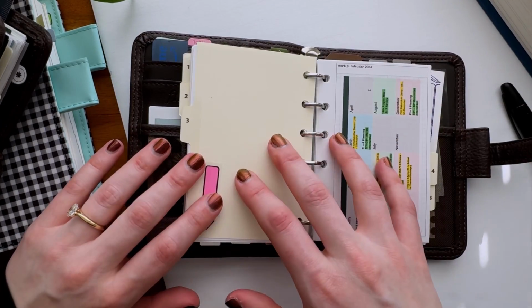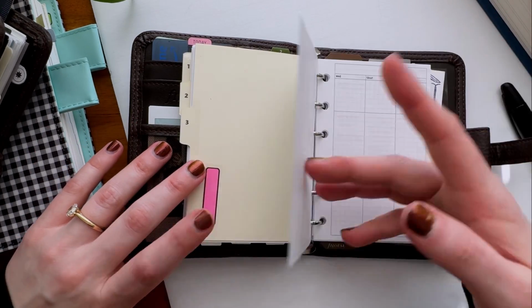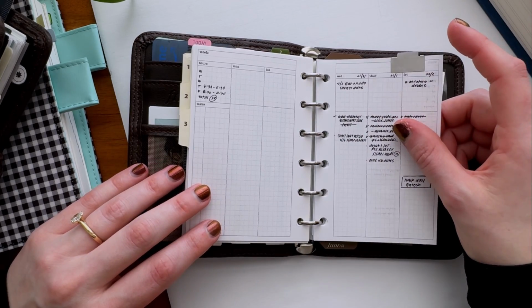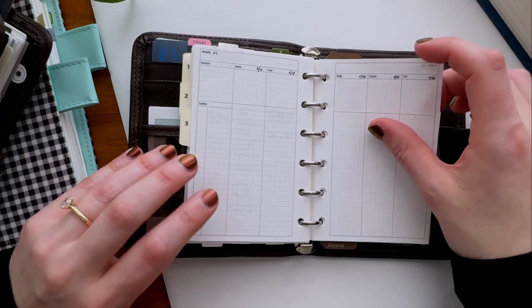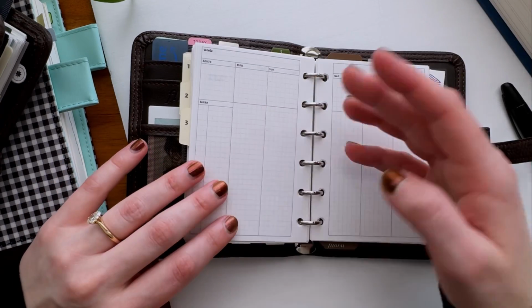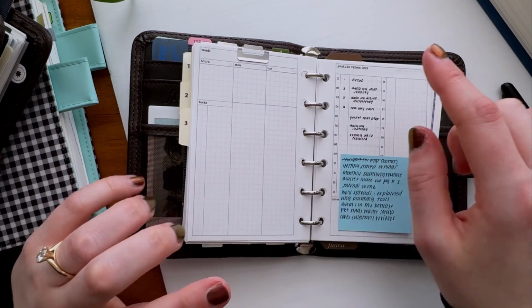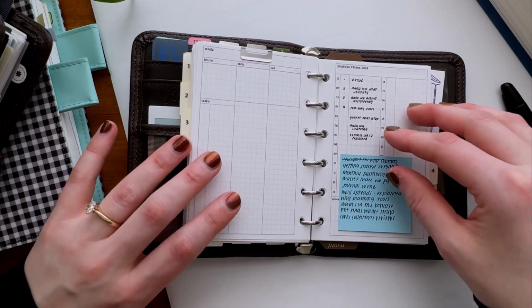Section number 3 is work and shop stuff. So first section is work. I've got my year at a glance calendar that they released, and then my vertical weekly, and I added a to-do just check mark there, but it's essentially the same 5-day vertical weekly from the shop. And then I've got my shop stuff, and I have moved all of YouTube, Lindsay Scribbles, and things like that into here.